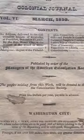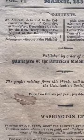So, pretty remarkable. This document is the official journal publication of the American Colonization Society, or ACS. Henry Clay was a staunch supporter of this, was a member of this, was its president for about 20 years. This one is from March 1830, and you can see here, this contains an address that Henry Clay delivered in Frankfurt, December 17, 1829. So it is important both as a document of the ACS, but also contains this important address.